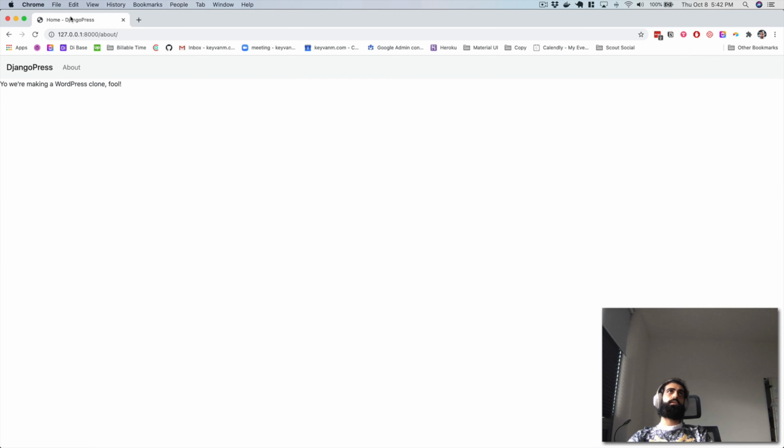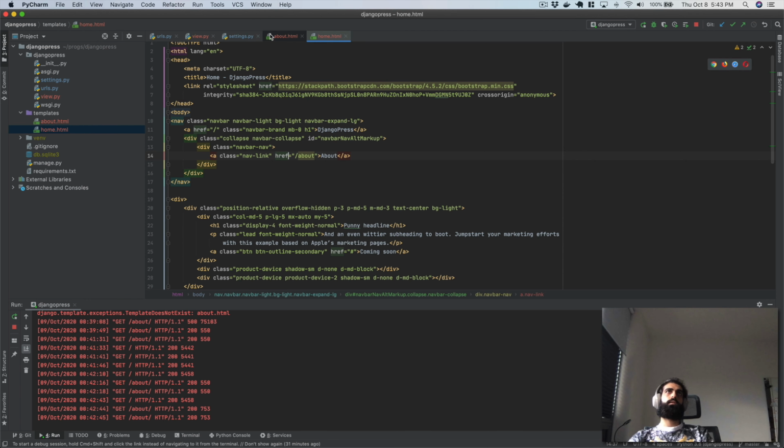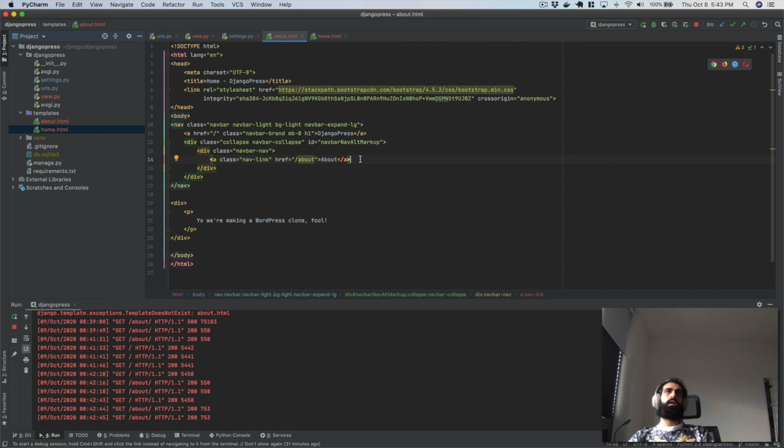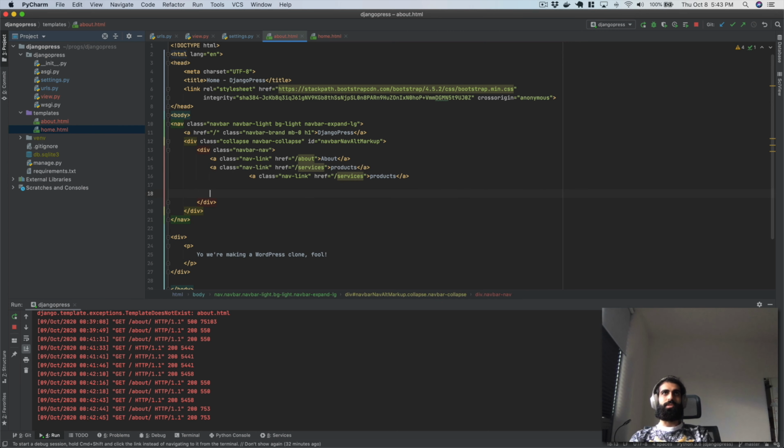Let's add the features. Now we don't have features yet. We want to have it at some point, so we might as well put the link up there as a reminder to maybe build it later. We're gonna do features, or products. I like products, and services maybe. Let's do a bunch. Features, products, and services. Yeah, that's good.